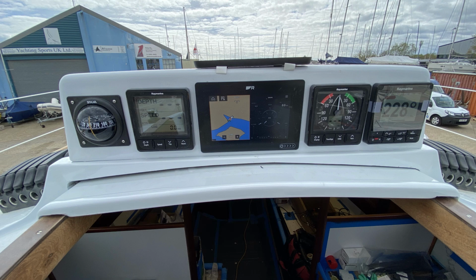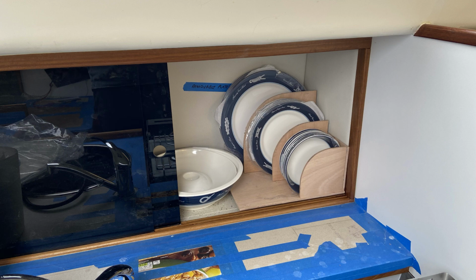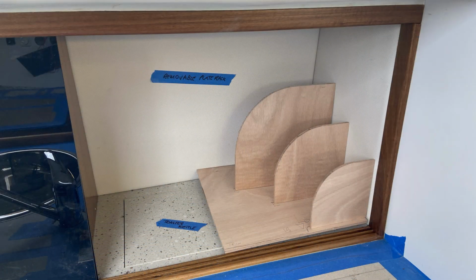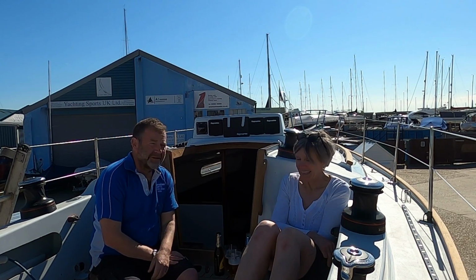Still some buttoning up to do there, but we managed to put power onto all of the instruments, and I'll talk about the layout here shortly. There's still a lot happening down below, and a few things have been finished off down there. We got the bits and pieces for the galley and are having a look at how all that fits, and I've mocked up a little plate rack type thing that I need to make over the next couple of days. That was the update from today, just over a week before we put her into the water. Still a million things to do, but it's going well.